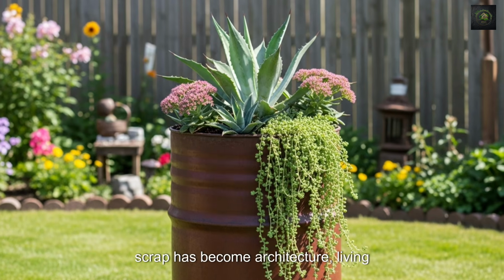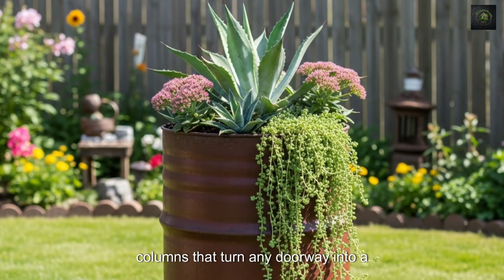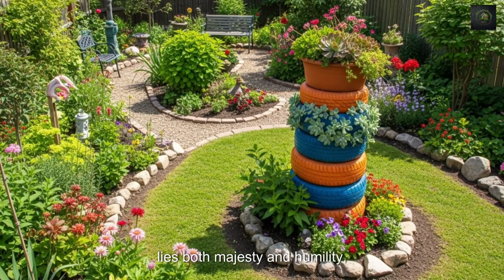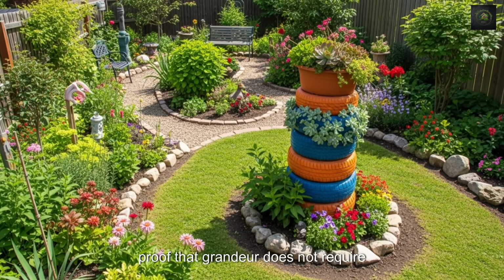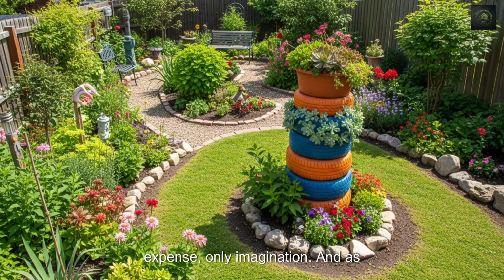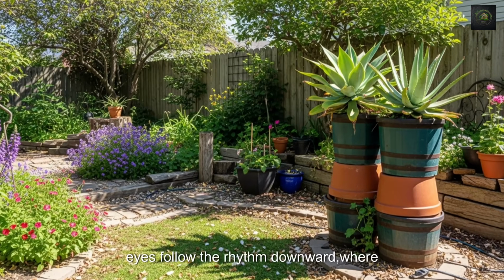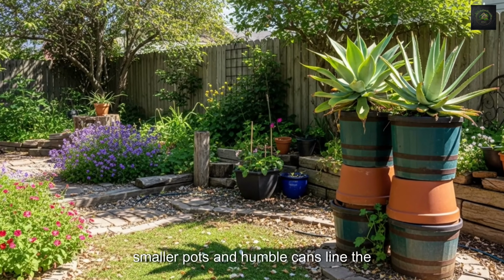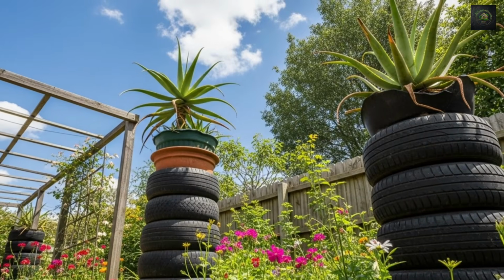What was once scrap has become architecture, living columns that turn any doorway into a stage for nature's drama. In their height lies both majesty and humility, proof that grandeur does not require expense, only imagination. And as we pass by these guardians of green, our eyes follow the rhythm downward, where smaller pots and humble cans line the steps, marking the path with echoes of rustic charm.